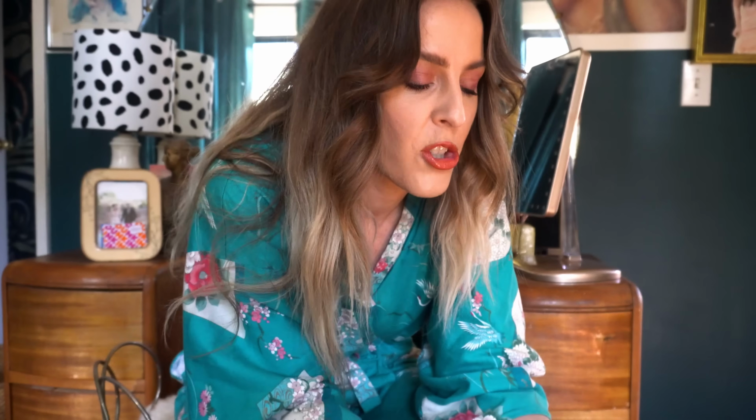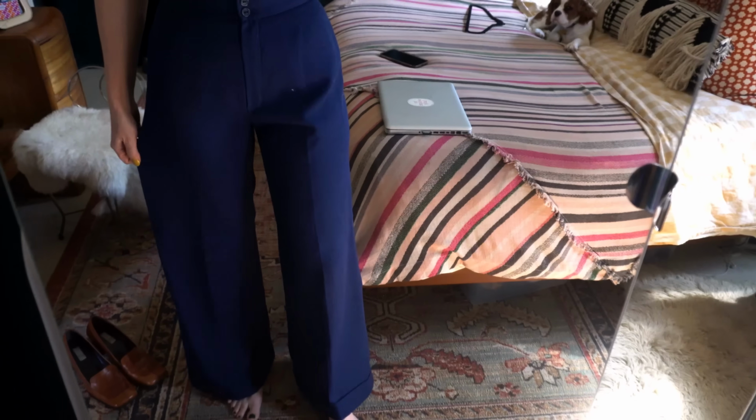But looking at the weather, it's gonna be really warm. We're gonna be in the 70s today, so that's exciting. I might try to dress in some springish type stuff. So let's go. I think I'm gonna start with these pants.